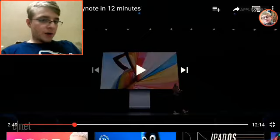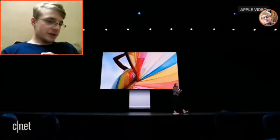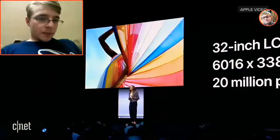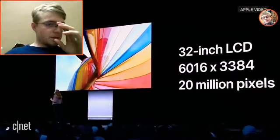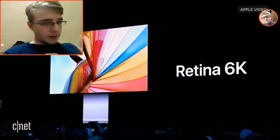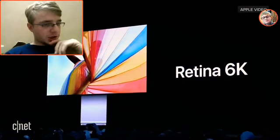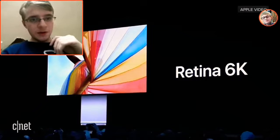I bet this LCD type of thing also costs $6,000. It's a 32-inch LCD display with over 20 million pixels, 280 pixels per inch. It's a 6K Retina. I bet how much they're costing. They should be costing about $3,000 to $4,000.